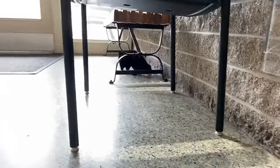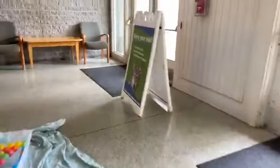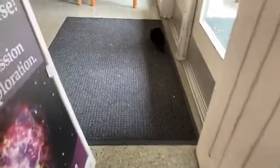Are they related to mongoose? Distantly, yeah, that's an awesome question. That's a really good observation that you guys had. So they move very similar to mongoose, probably ones that you would see out in Africa and things like that. So they are distantly related. They're all kind of part of the big weasel family.